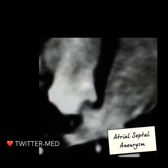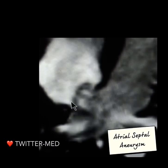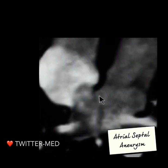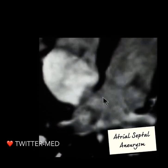Can you see that thing like boomeranging into this? And I'll point it out, the stop right here, this little black band that boomerangs. It should not do that. That's an aneurysm, it's a bulge. It should be just straight through. It should not be mobile.